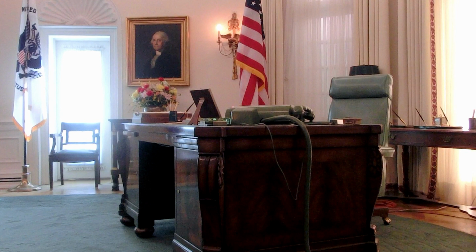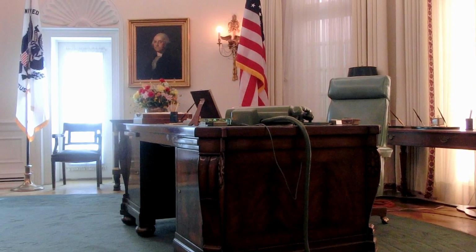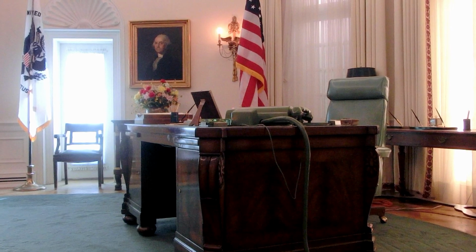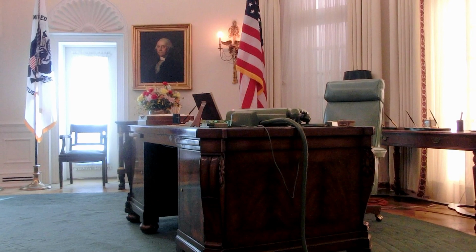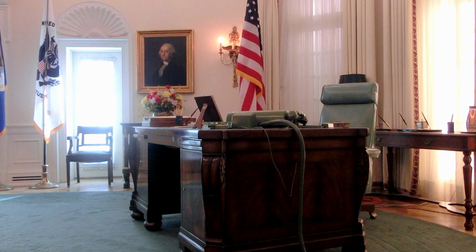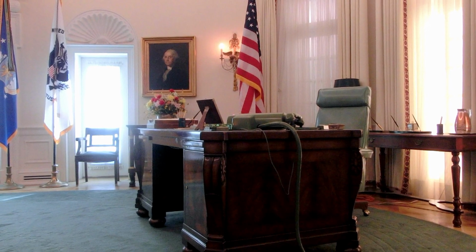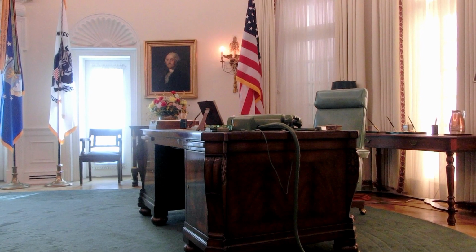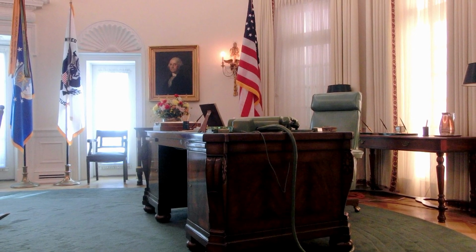This is a reproduction of the Oval Office used by the President of the United States in the White House. The Oval Office itself is located in the West Wing of the Executive Mansion. Built in 1902, it has been occupied by every president since Theodore Roosevelt. The way you see the office here is the way it looked during the administration of Lyndon Baines Johnson, except for one detail. This is 1/8 smaller than the real Oval Office.